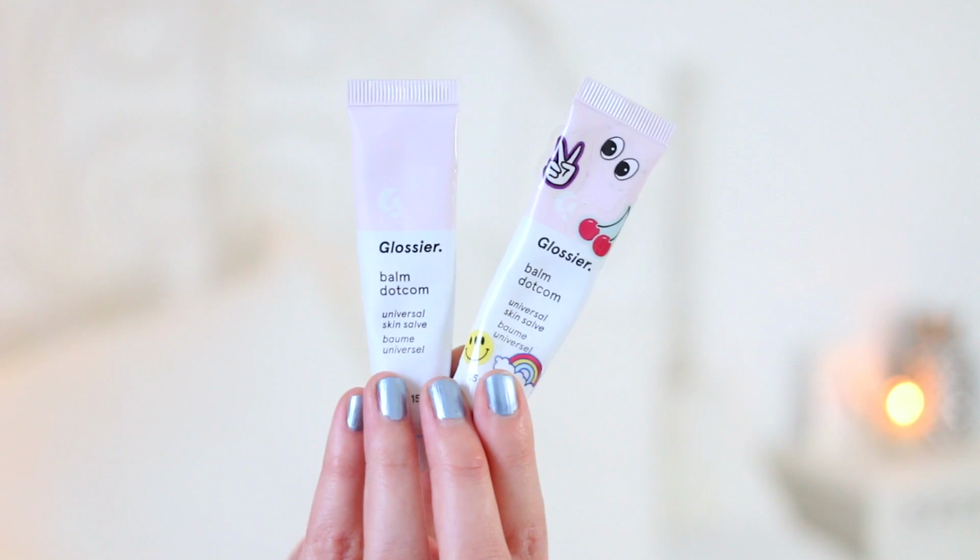I'm actually really impressed with this. And then my last skincare favourite, I actually mentioned this briefly in my What's in My Bag video, that I was just generally so excited that I actually have one of these, and it's the Glossier Balm Dotcom Lip Balm. I actually have the second one, which I covered in the Glossier stickers, which I just think is so cool.